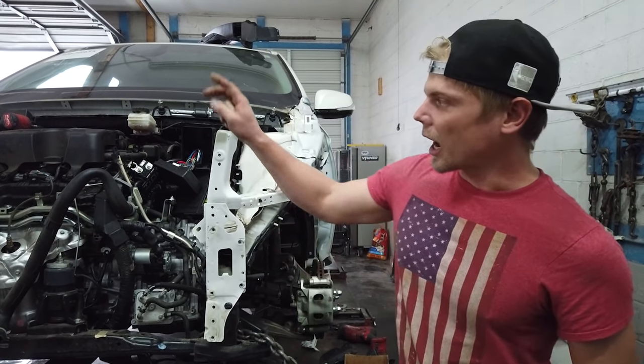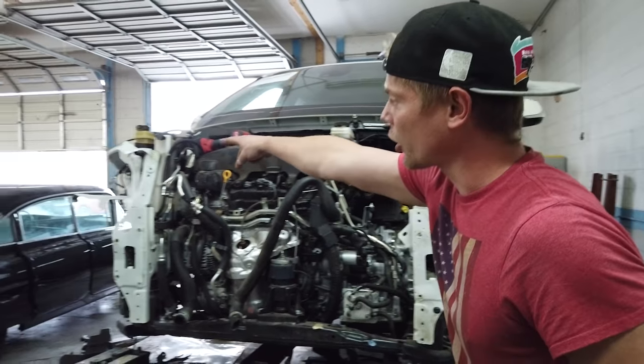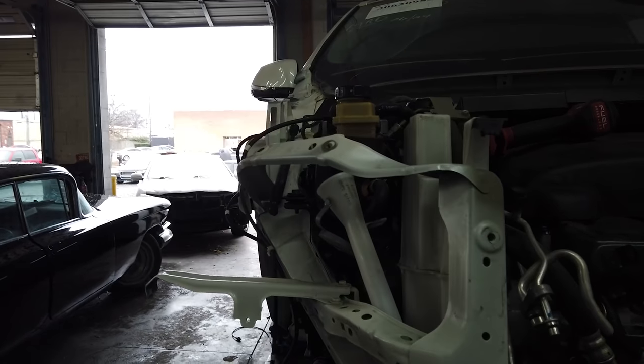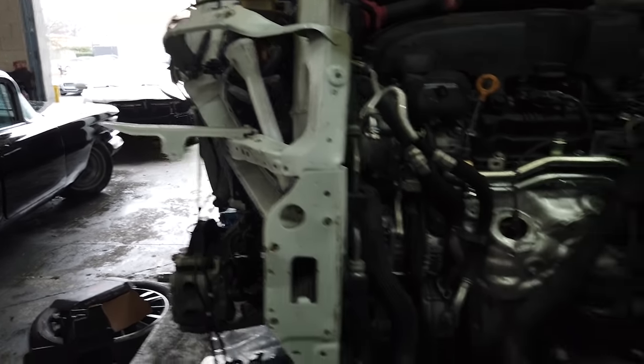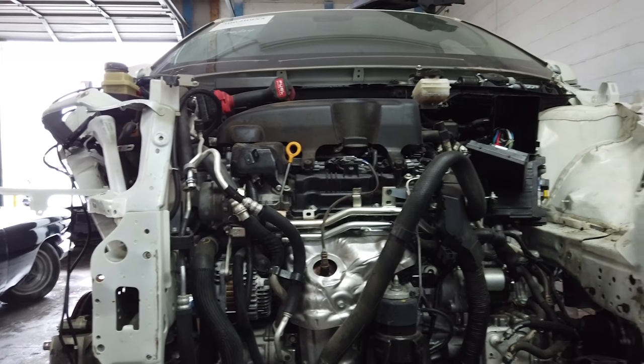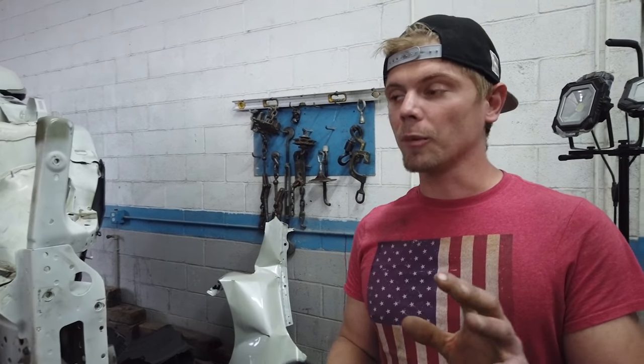This piece is here. I'm going to save that piece because if you look closely, right there, let them check that out. It's really not that bad. It's just bent in half, okay? It's supposed to kind of have curves and shapes to it. Once I pull this out right here, that's going to come back out, no problem. So hopefully tomorrow we will have the radiator support.